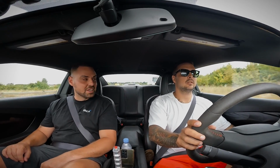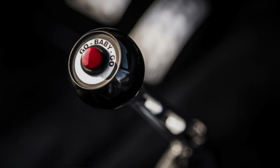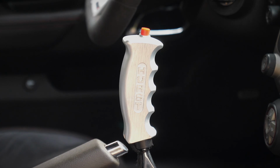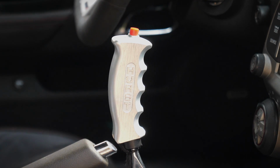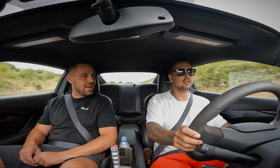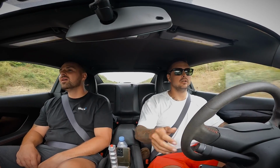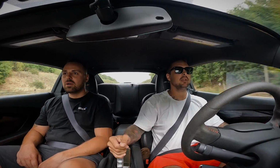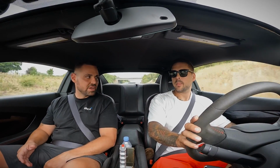What a feature that gear stick is, man. What's the button? Button on top. No, everyone asks about the button, so the button's for a line lock, so I can lock the front wheels on the button and do a proper burnout without rolling. No way! Yeah. Oh, right. Not the easiest thing to have on a car that's got ABS. The car doesn't like it, but it's fine. Oh, so it's an aftermarket feature? Yeah.